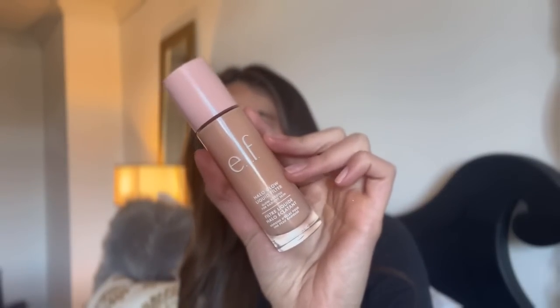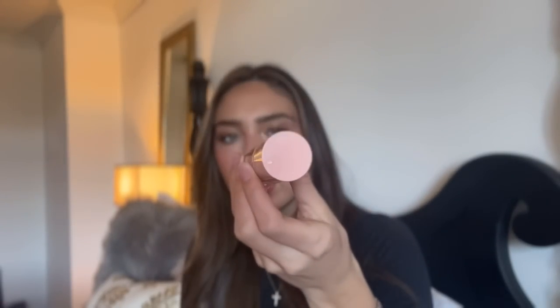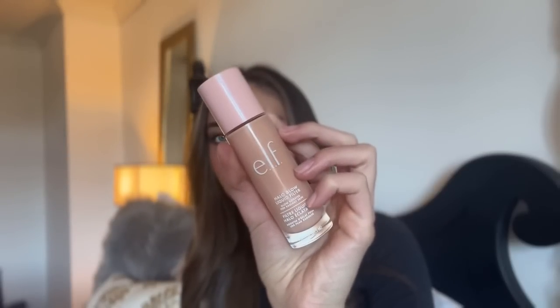Some of the Ulta stuff is mixed in, so I picked up another shade of the e.l.f. Halo Glow Liquid Filter. This is in the shade 3. I usually use 5, but I used this today under my makeup in just the high points to give me a little bit of a glow underneath, and I do love the way that it looks. But you guys know I already love that product.